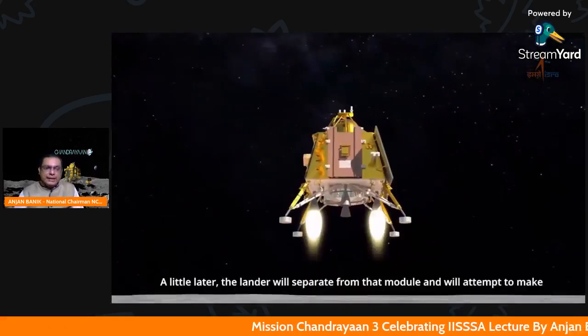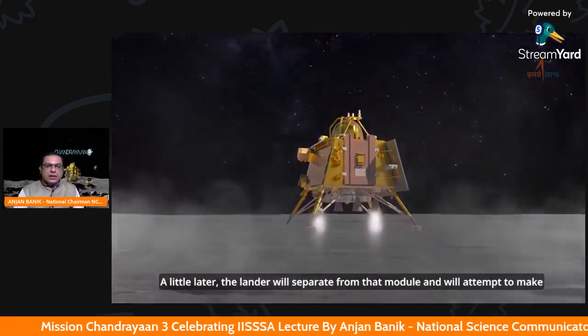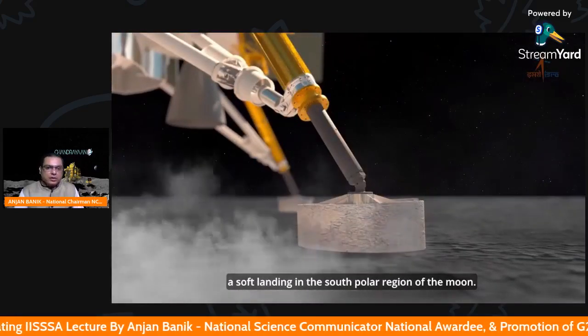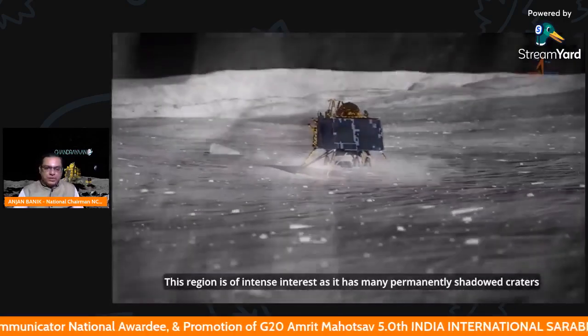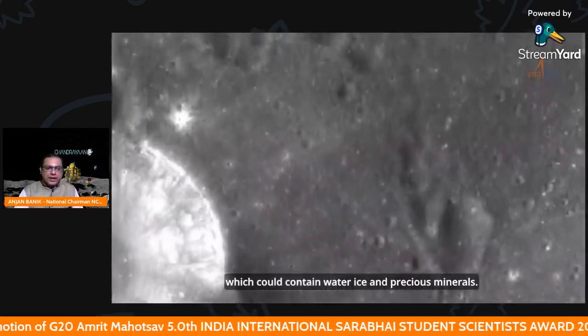From failure to success, the lander will separate from that module and will attempt a soft landing in the south polar region of the moon. This region is of intense interest as it has many permanently shadowed craters which could contain water ice and precious minerals.